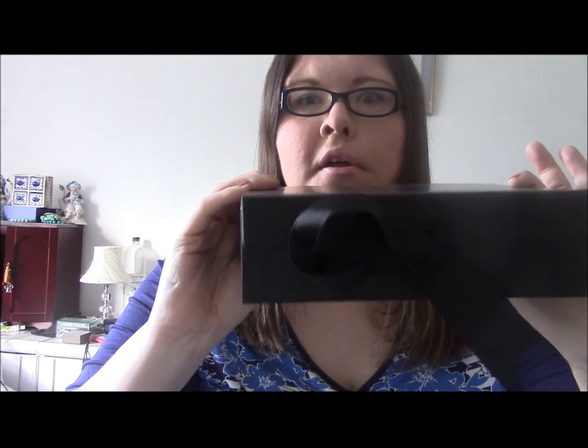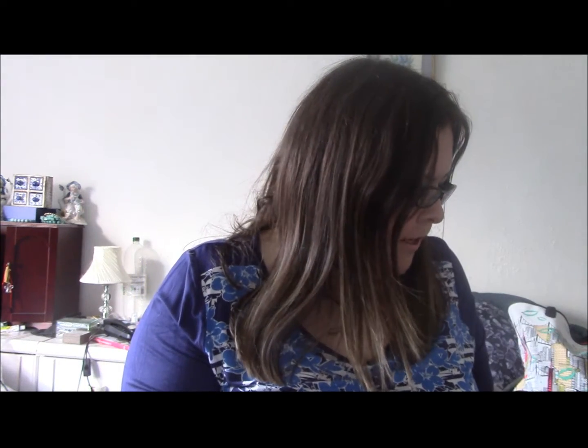So here we go, let's see what's inside. First of all, the box itself, it's a nice large square box, ribbon tied, so I think it must be one of the magnetic type. So undoing the ribbon and lift it up. Right, Cohorted, beauty powered by you. Oh, and it tells you what's in it, so let's have a look and see what's in it.